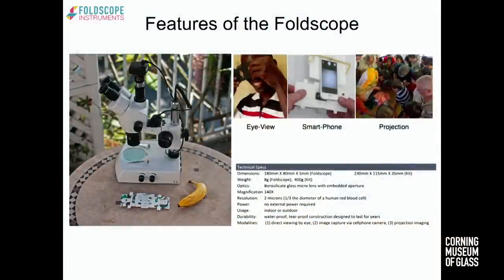And the final is projection. This is just taking an LED or a flashlight and turning all the lights off in a room, and you can project an image from the Foldscope onto a sheet of paper. As you can see in this example, everyone can gather around and look at the same microscopic specimen simultaneously, which is really valuable if you think about how normally students look into the microscope one at a time, and it feels like an individual or isolating enterprise. This is a way for people to observe together, which is really cool.